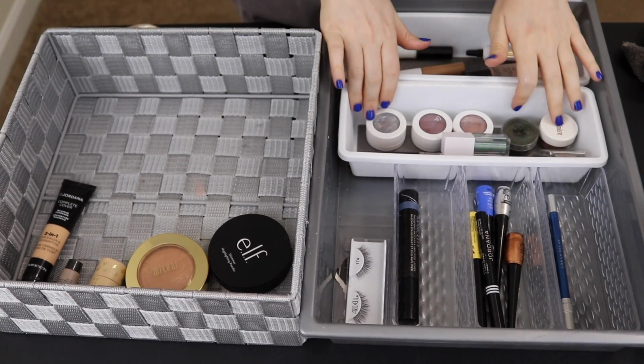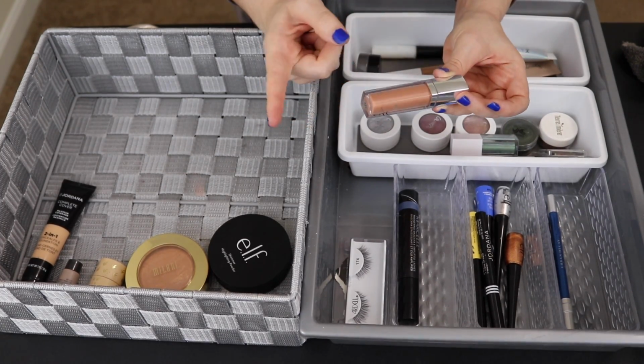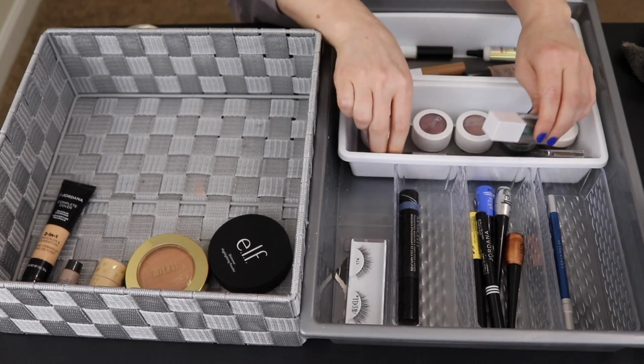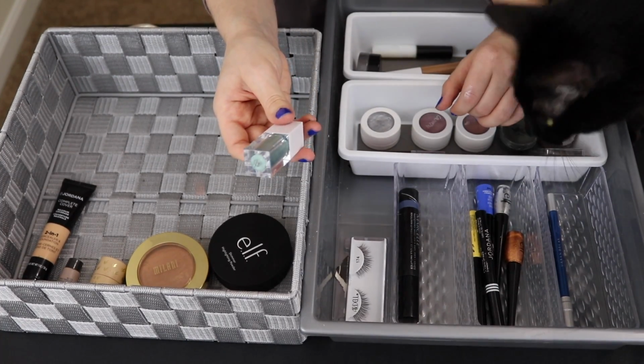These are single shadows. This one is actually in my project pan, this e.l.f. soft beige one. This one, I actually use more as a cream bronzer than anything, but that one I'm going to use up. This is also in my project pan, the e.l.f. Glitter in Mermaid Shimmy.